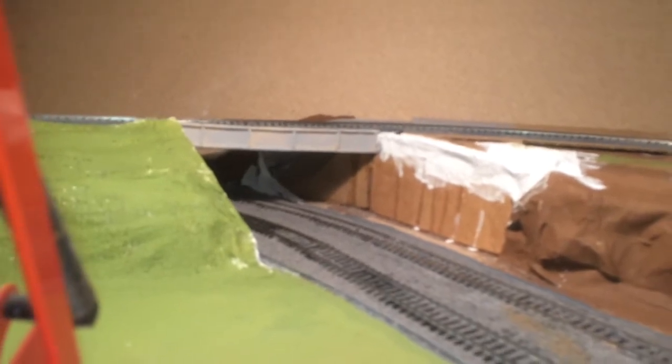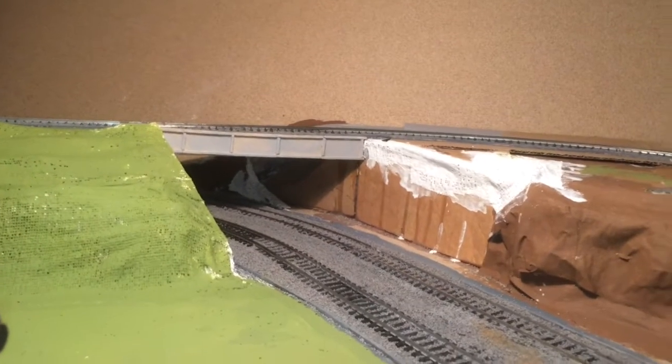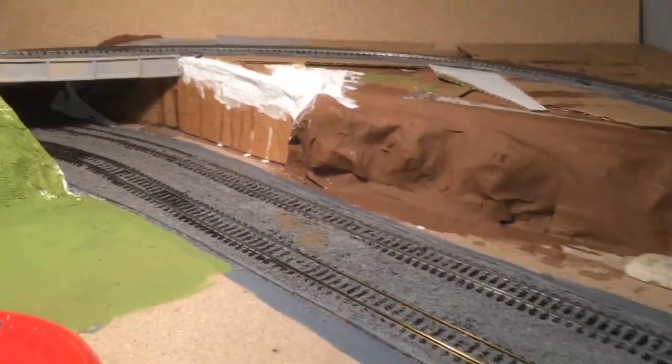Edinburgh Bridge, again, nice little girder effect there, which I quite like, right over there. Just made out of cardboard and matchsticks. And yep, ballasted all of this, so now it is ballasted all the way around, including the top layer here, the top track that comes around there.